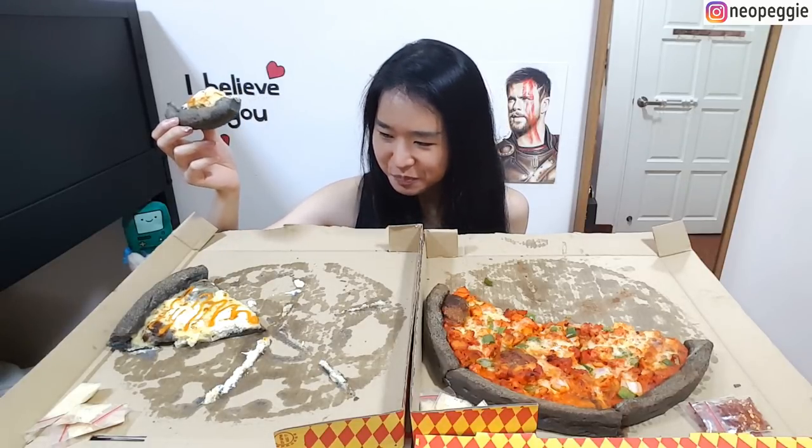If you have a craving for cheese, this will satisfy it. So cheesy and gooey.